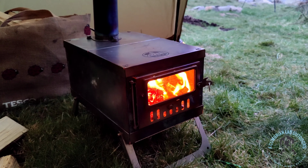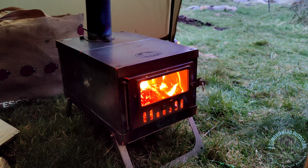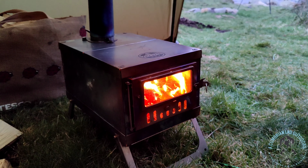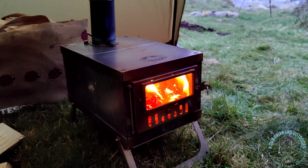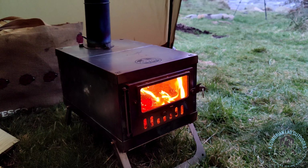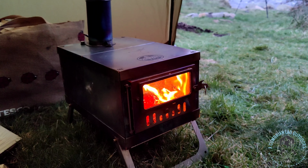So I just want to make sure that the stove is going and up to temperature before it cools down too much. But yeah, I've forgotten how much fun it is to have a stove in the hot tent and how cosy it is, and the light that it gives off is just lovely. So yeah, really looking forward to tonight.